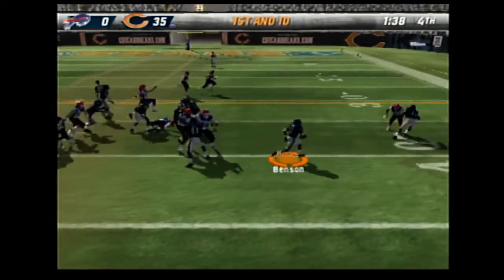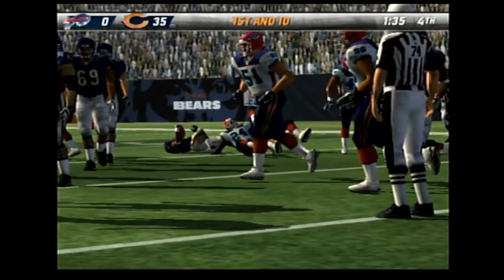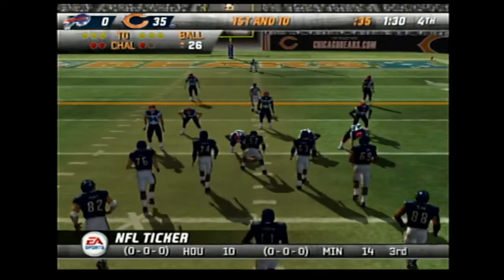Hand it off to the back. Breaks away from the tackle. McGee comes up to make the play at the 26-yard line. Benson picks up the first down. That's the second time on this drive he's been able to move the chains.